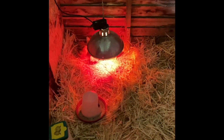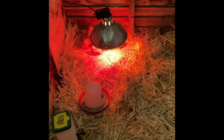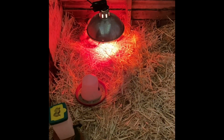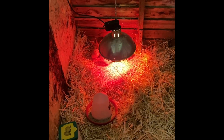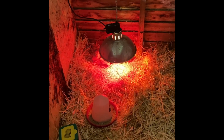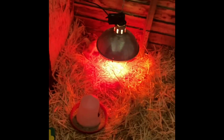Right, the little chicks have been moved out. They're sharing accommodation with the goats in the goat house. So we've got six little chicks there, six out of the eight eggs. I don't know if you can see them all. They've only just come out here, so.